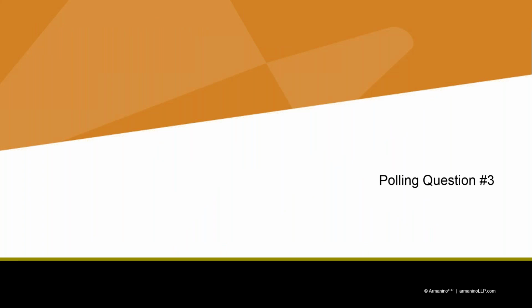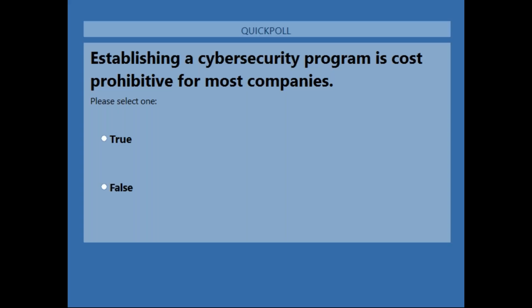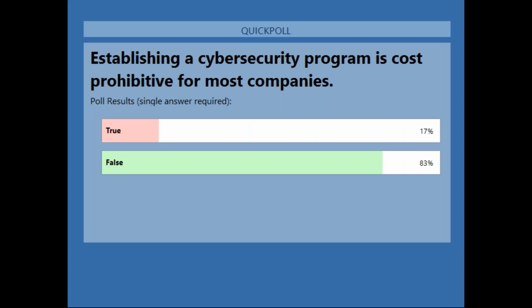All right, to make sure everybody's staying engaged, polling question three. Let's go ahead and dive into this one here. All right, establishing a cybersecurity program is cost prohibitive for most companies. True, yes, it is too expensive. False, no, it is not too expensive. Go ahead and log your entries here, and we'll share the results momentarily. Well, I think we're getting a pretty heavyweight response rolling in here. Let's see. So there we go.